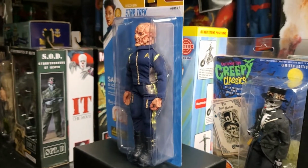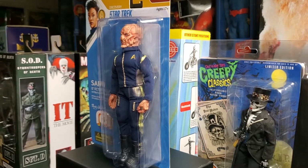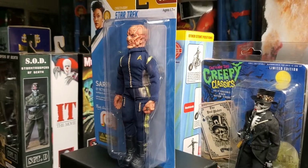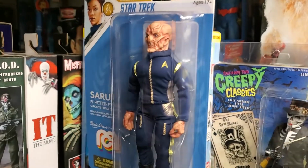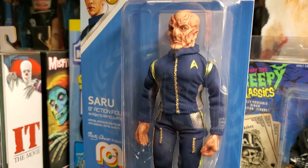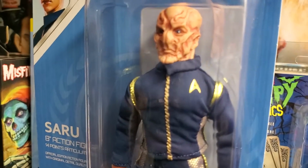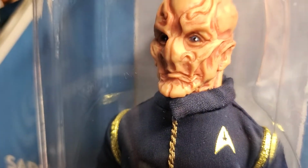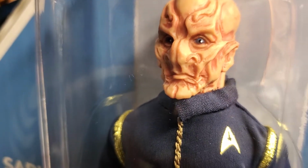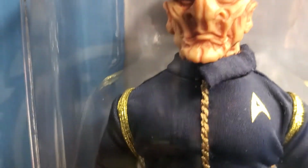Saru, ladies and gentlemen, Star Trek Discovery. If you find this guy, definitely purchase this figure. This is a fantastic action figure. Mego, this is what we've been talking about. This is what we've been waiting on. Stuff like this. This is the stuff I would have liked to see three, four, five waves ago. You know, this is, like I said, quality.